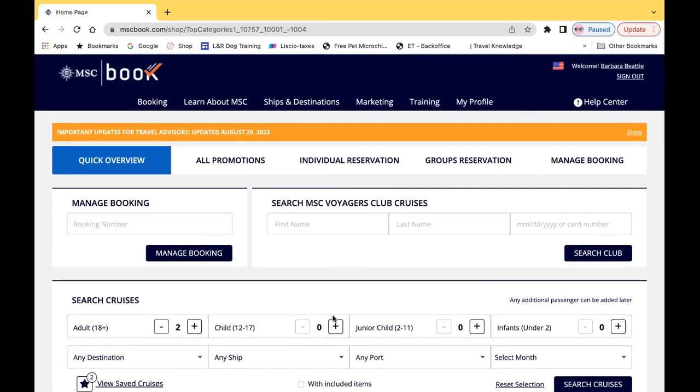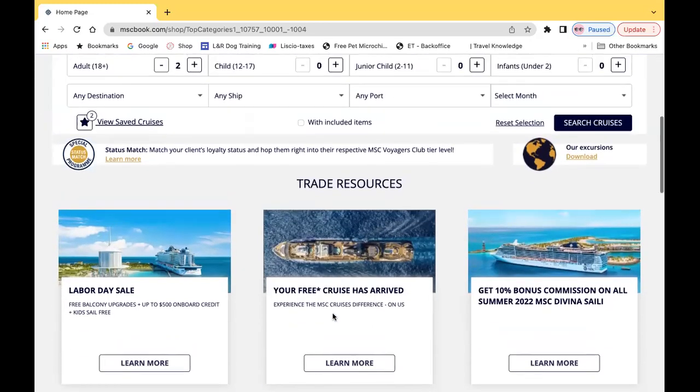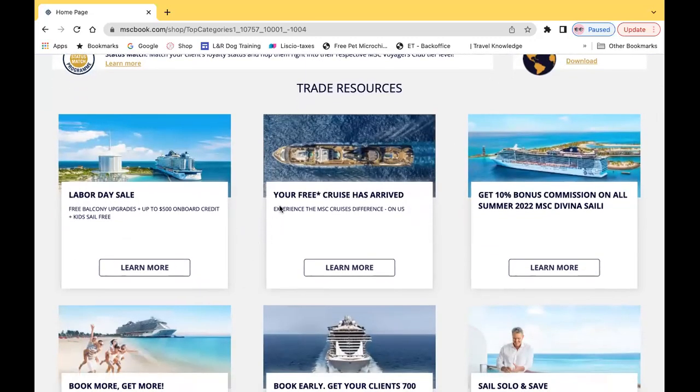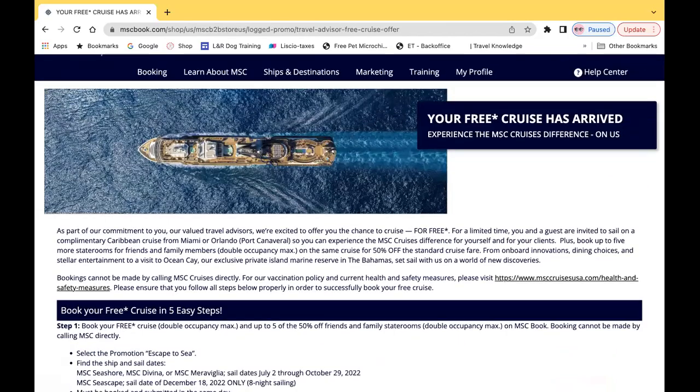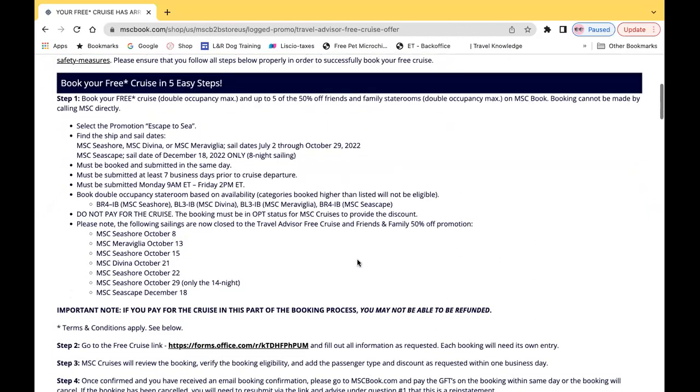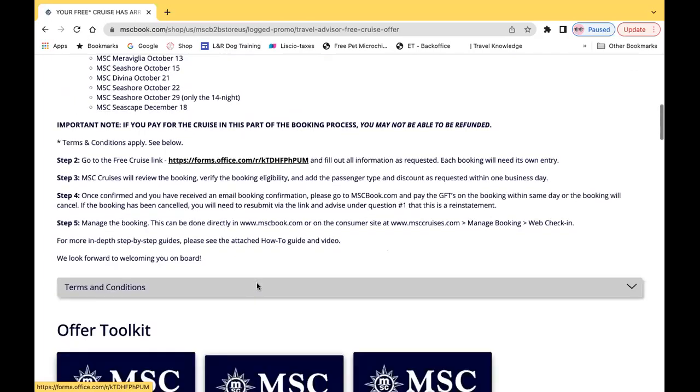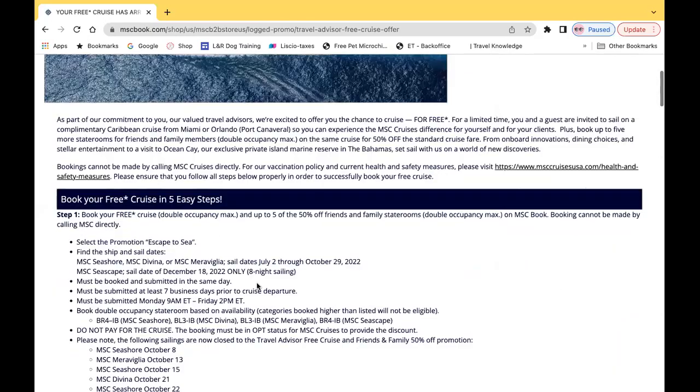So this is the main page. Right down here, when you scroll down past the booking information, is trade resources. This is where all of their stuff is, and right here, your free cruise has arrived. When you click learn more, it's about 10 pages of directions for booking this cruise. These are the ones that are now closed, which is really important to note. The other one is the form that after you have booked, you have to complete before you pay.